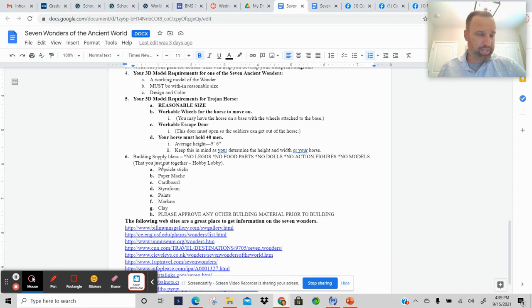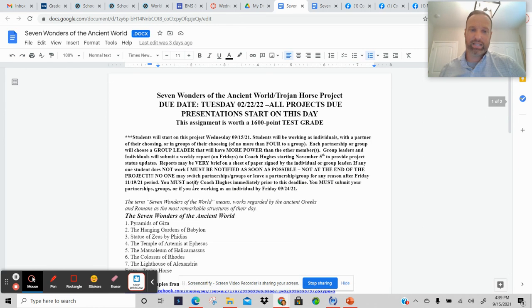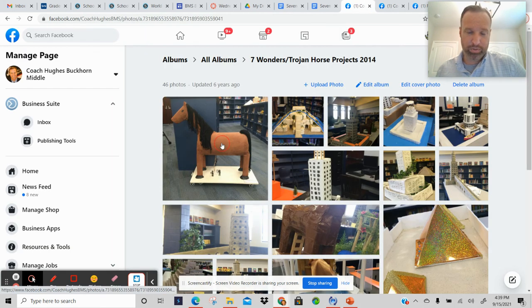But reasonable size, like I said earlier, they have to fit through doors, have to ride in cars to school. Reasonable size. You can use popsicle sticks, paper mache, cardboard, styrofoam, paints, markers. I'd be a little bit leery about clay because that tends to dry out, harden, and if it's dropped, it's easily going to be cracked. Okay. So let's look at some great examples and then let's look at not so good examples.